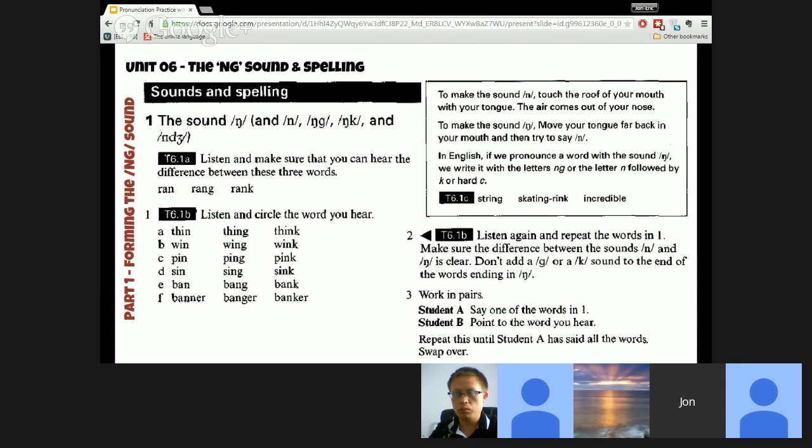Okay, B. Win, wing, wink. Sounds good. Make the wing a little softer. Instead of focusing on the sound, try to just stop when your tongue touches your throat. Wing. It's better. So all you have to do is just touch the tongue to the throat, and you've got the sound. Wing. Okay, very good.